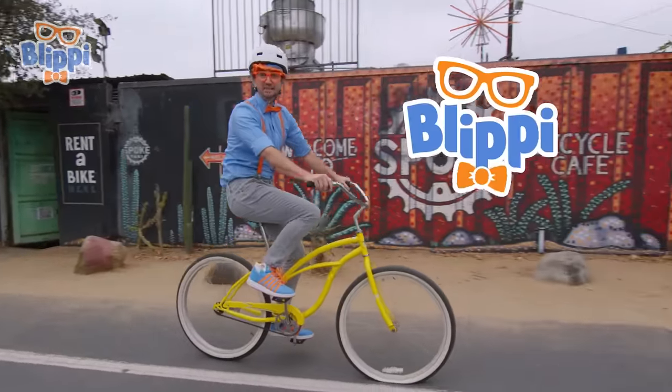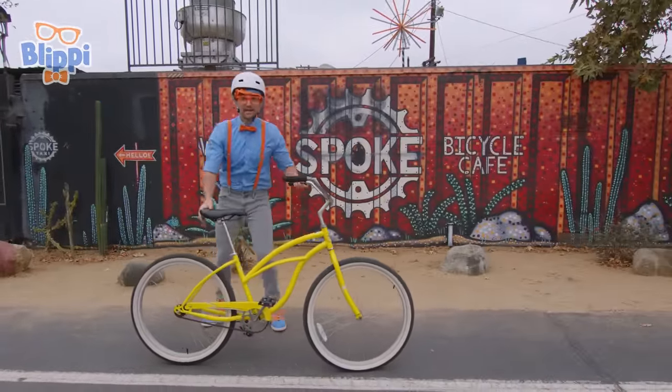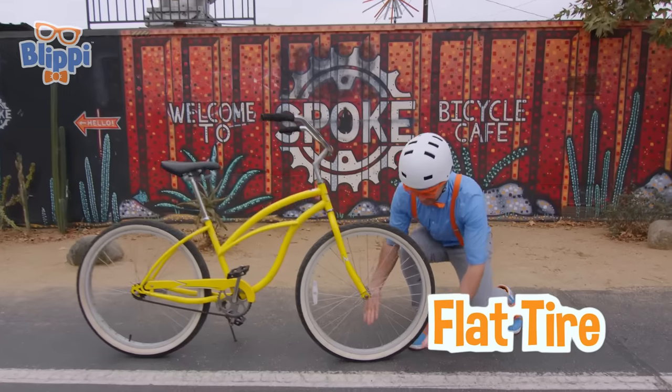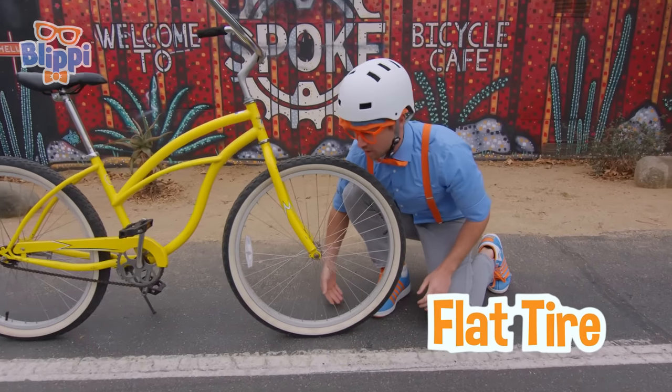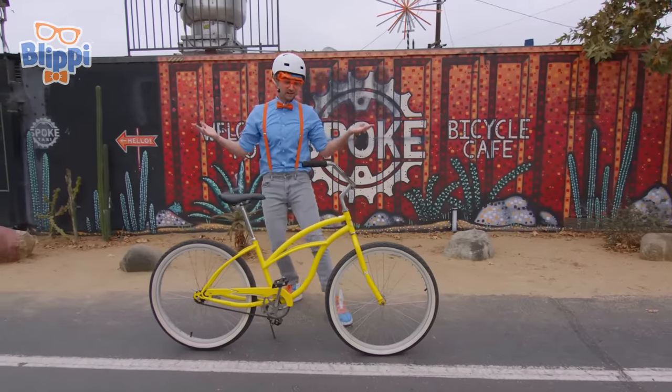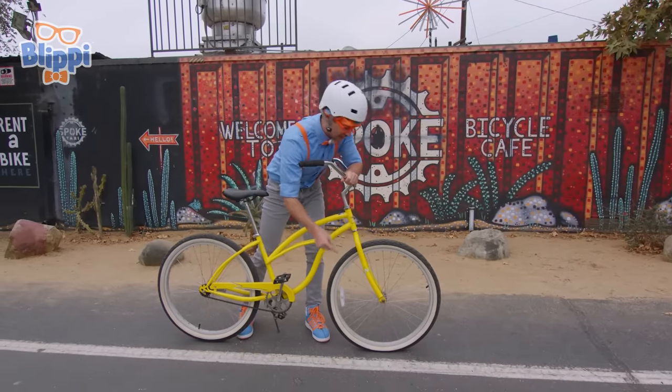Hey! It's me, Blippi! And look! I'm riding a bike! But my bike has a flat tire! Oh no! I love riding bikes! They're so much fun! But you can't ride a bike with a flat tire!